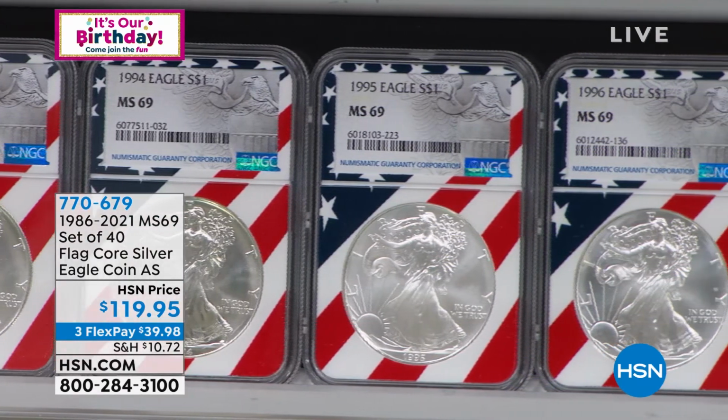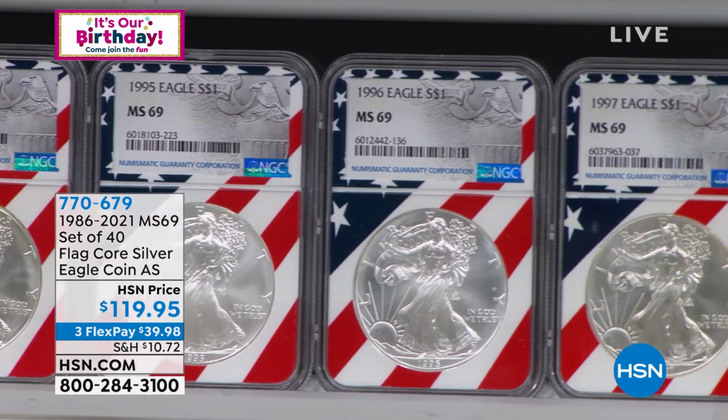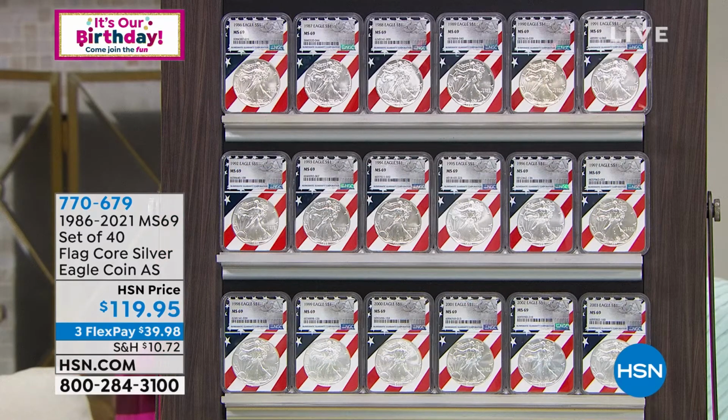As you look through those coins, 93, 94, 95, 96, 97, those are the key coins to the collection, at least today. Those coins can be hundreds and hundreds of dollars, because those coins are the rarest of all the Silver Eagles. And so as you get these coins, every one of them, like I said, in the proprietary Flag Corps. Now, here's the interesting part of this.